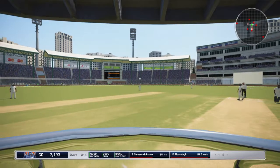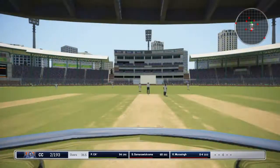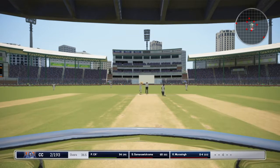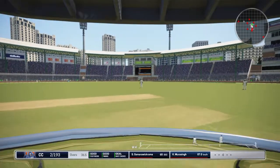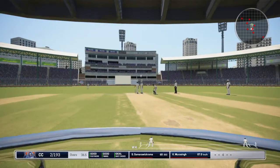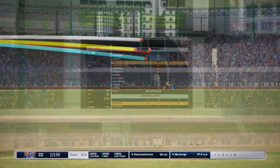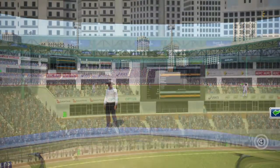Right there. It wasn't perfectly timed, but a good shot. A well-fielded, really good work out there. Two runs. Bit expensive that over. Colombo Crusaders, 2 for 195.